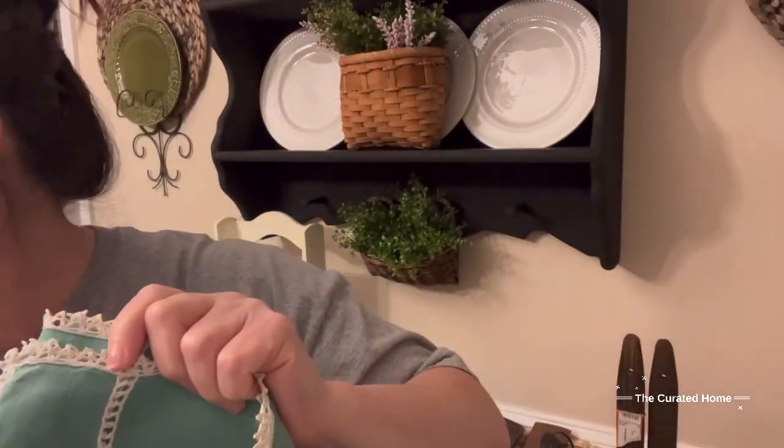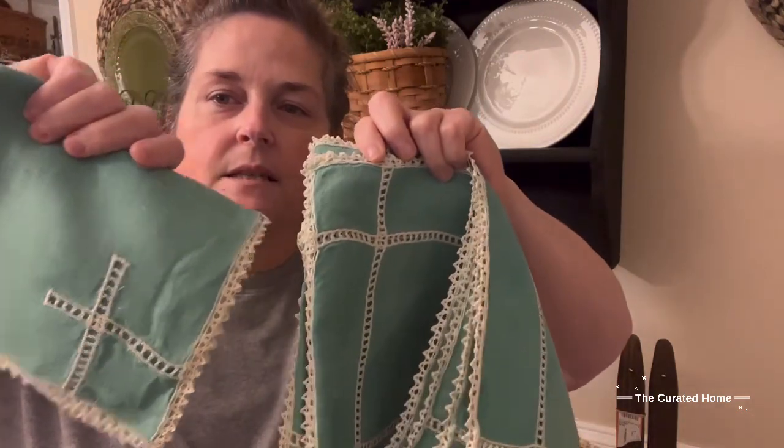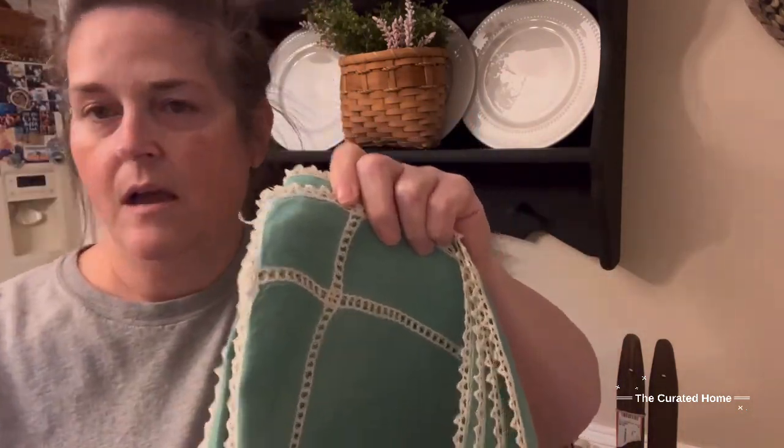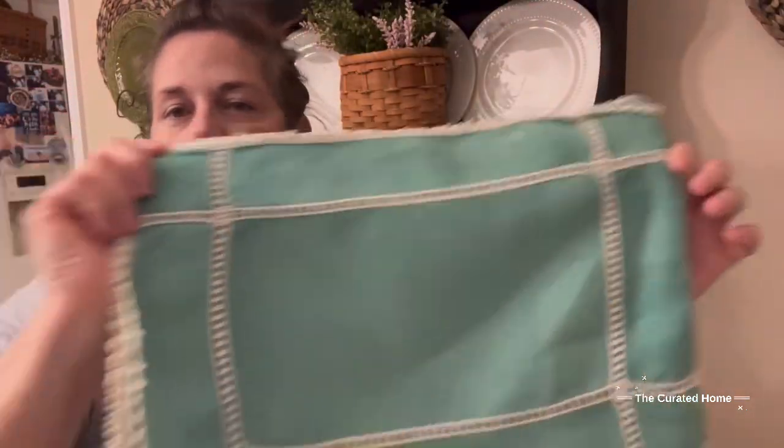And so it's on the corner of the napkin as well. So that's what that is. See? But aren't they just beautiful? They're absolutely beautiful. And I got 4 of the napkins for the placemats. Then, I think this is the last thing I got.